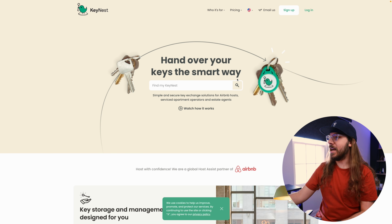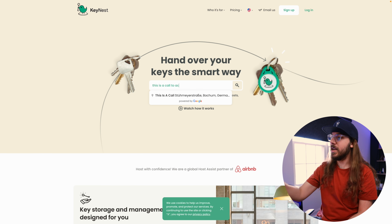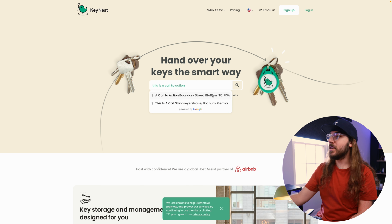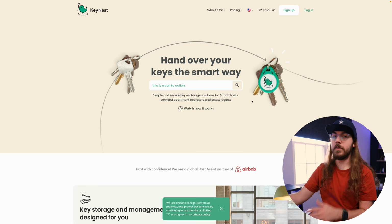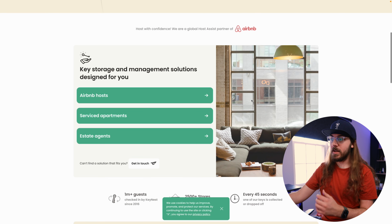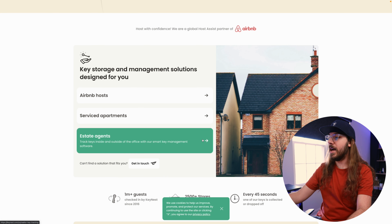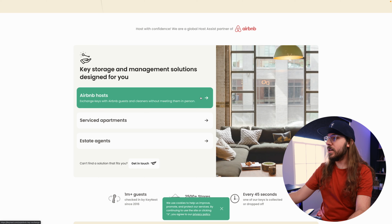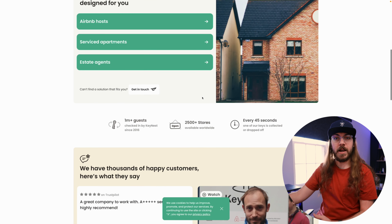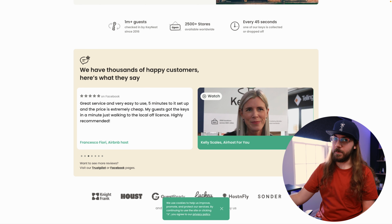Next, we have Keynest. I really like what Keynest has done with the call to action here. It's fillable. That's something unique that I'm not used to seeing on a Squarespace website. They also have gone above and beyond with this hero section. You can hover your mouse over the different sections. It's interactive. The page feels good. You know, we got the testimonial slider here. These are elements that I'm not used to seeing in the average Squarespace website.